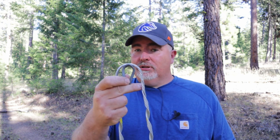Don't use these dinky little thimbles because they just won't work with these kind of cables, or any kind of cable for that matter. I don't know why Rohn ever sold these little dinky thimbles, but don't use them. If you're a ham guy putting up a tower, do not use these dinky little thimbles. Get the right size thimbles, and it'll save you probably your life down the road.